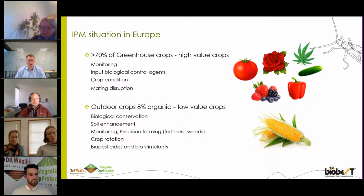The outdoor farmers are focusing mainly on biological conservation at the moment. Soil enhancement, so making sure that the plant has no restrictions to grow and can be a strong plant. Monitoring, of course, and precision farming has much more uptake, not just in fertilizer distribution, but also in monitoring pests and diseases. Of course, crop rotation, but that's not a new thing, it's an old practice, but still important.